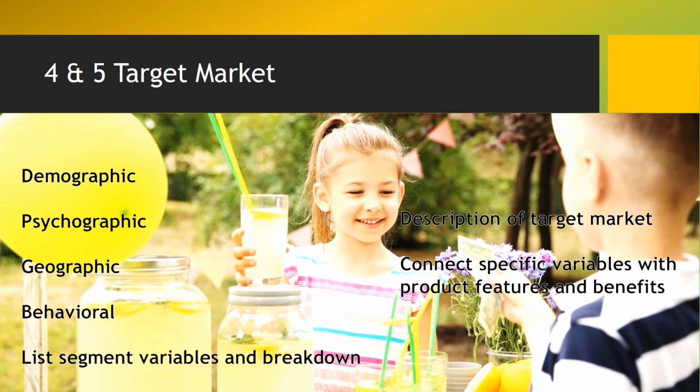So it's going to ask you about your composition of your target market first. What's demographic, psychographic, geographic, and behavioral. And then when it goes about the segmentation criteria, you want to list the segment variables and its breakdown. And if you remember, we had a chart we went to in the textbook. It's in chapter 9. It's figure 9-4. And there you see the 4 main segments. Well, now you're going to talk about the variables and the breakdown.